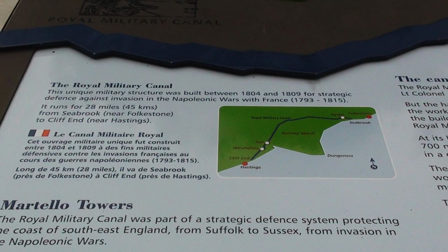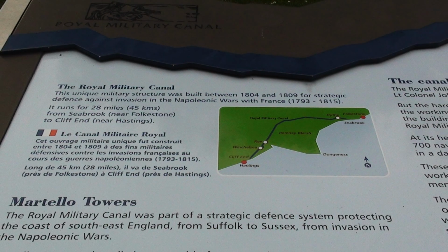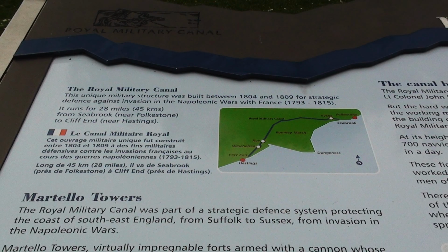The canal was constructed in 1804 and was devised as a war strategy during the Napoleonic War to prevent the invasion of French troops from the British coastline. It took around 54 months of physical labour to complete.